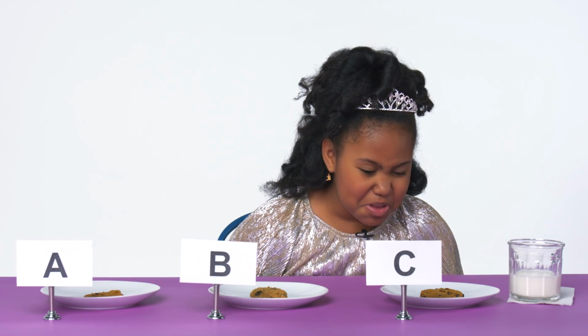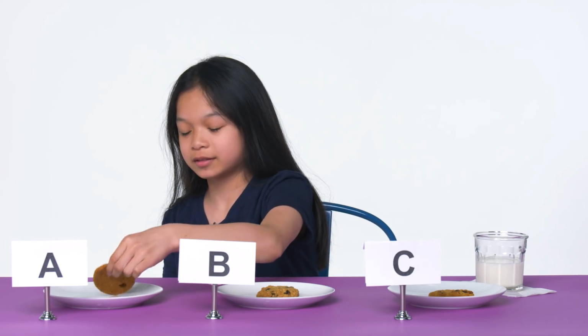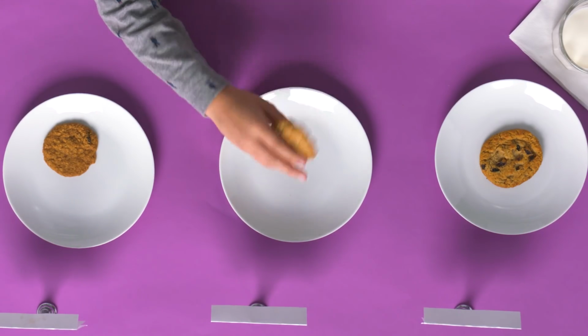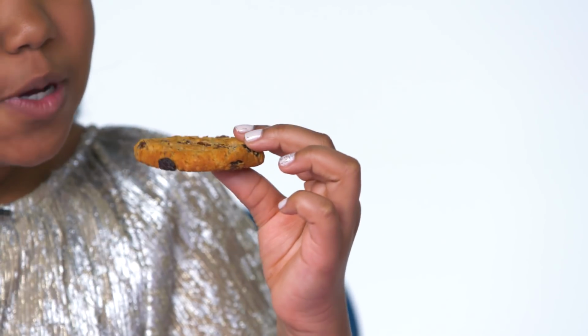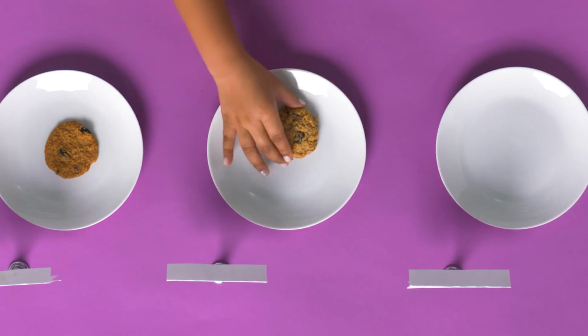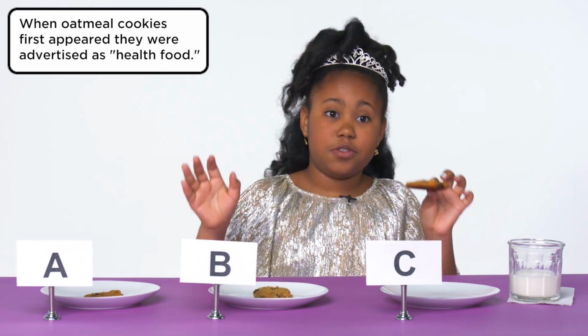Oh gosh, oatmeal raisin. All right, this one's gonna be a bit tougher. This one smells like oatmeal and cinnamon and is really thin looking. Some raisin stuff on top. Hard. The texture, it's always confusing me. This one is soft like a homemade cookie. This one looks like a homemade cookie, and now I am confused.